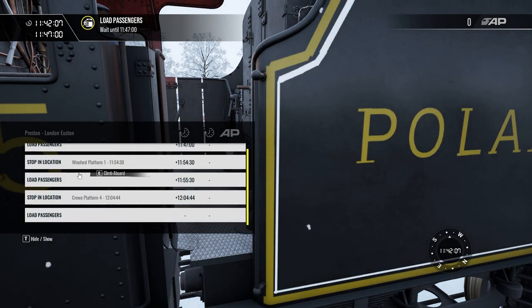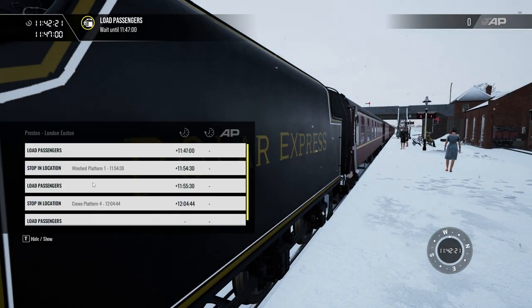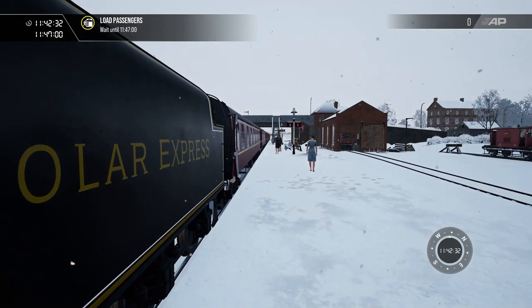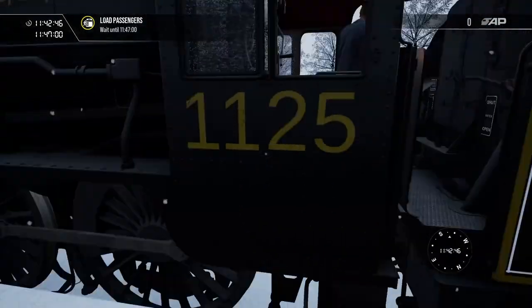We're going to be stopping at Winsford and then finally Crewe. So I guess we can call this the Polar Express journey, because let's say this station is where they pick up Hero Boy, and then Winsford is that person at 134 Edbrook Avenue, whatever it was. And then Crewe, I guess, would be the North Pole. We're not going to do the stops for the ice cracking, because that'll just be frankly dangerous.